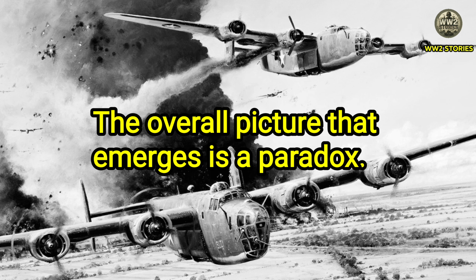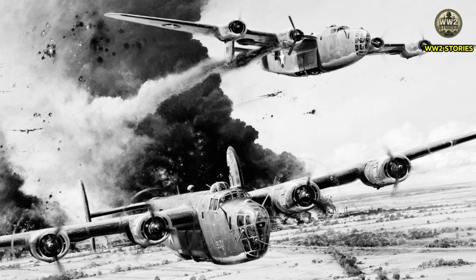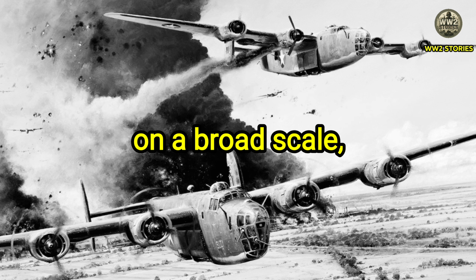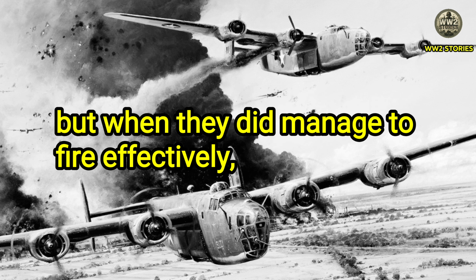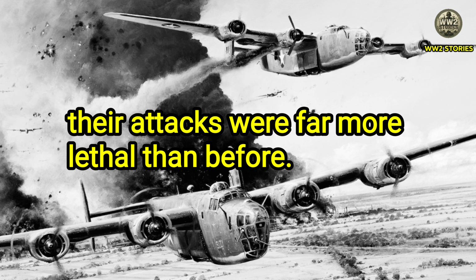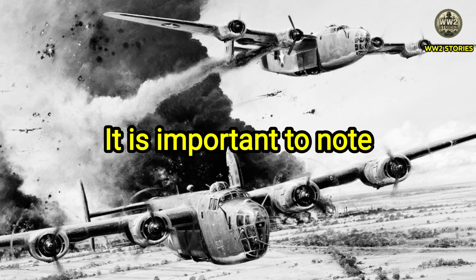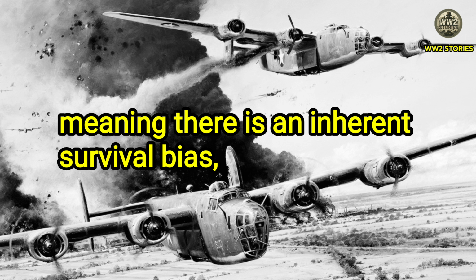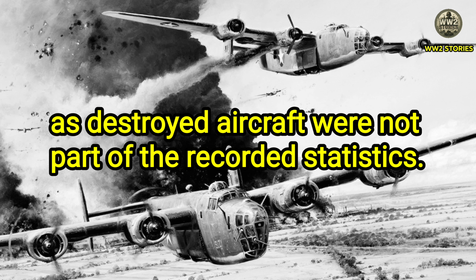The overall picture that emerges is a paradox. German interceptors became less successful at engaging bombers on a broad scale, but when they did manage to fire effectively, their attacks were far more lethal than before. It is important to note that the data used in the report was derived from bombers that returned to base, meaning there is an inherent survival bias, as destroyed aircraft were not part of the recorded statistics.